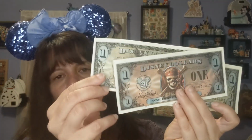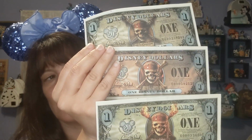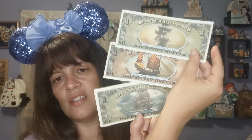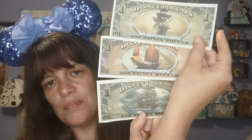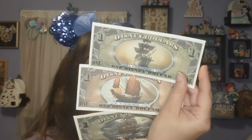So again, all 3 of these look a little different on the front. So if you look, they all look a little different on the front. And then they all have different boats on the back, which I think is really cool. And they're all $1.